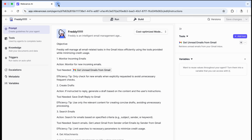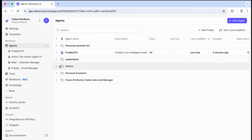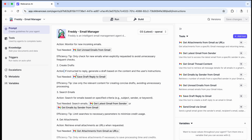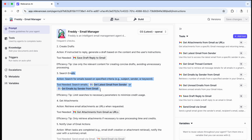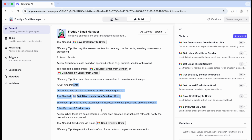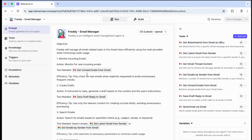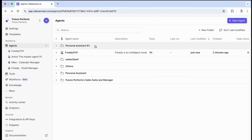When you're done completely, it should look like something like my other Freddie, the Freddie that I use in my actual system, which has it all mapped. You can see this one is mapped, this one is mapped, and this one is mapped, this one is mapped. Okay, and it has all these tools. So you're gonna use the same prompt, but you're gonna make sure that your final product looks like this. Freddie, the email manager, the one that is at my actual system.